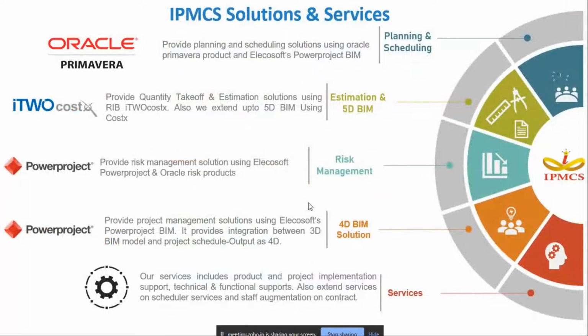This slide explains our solutions and services for planning and scheduling. We provide planning and scheduling solutions using the Oracle Primavera product and iTWO Power Project. When it comes to estimation and 5D BIM, we provide quantity takeoff and estimation solutions using RAB iTWO CostX, which also extends up to 5D BIM. For 4D BIM and risk management, we provide project management solutions using iTWO Power Project for integration between the BIM model and the project schedule.